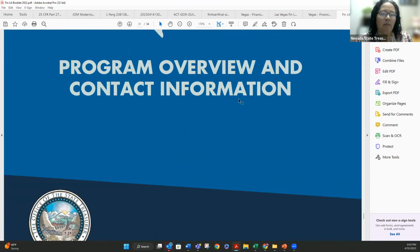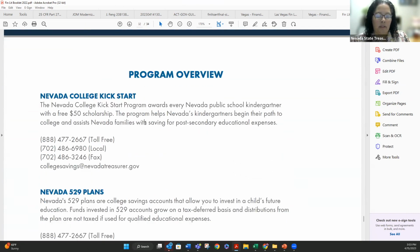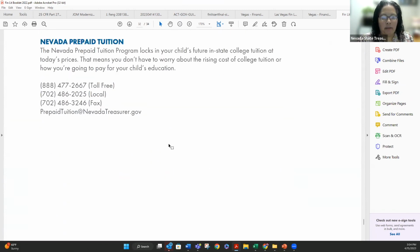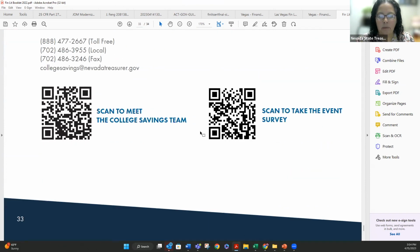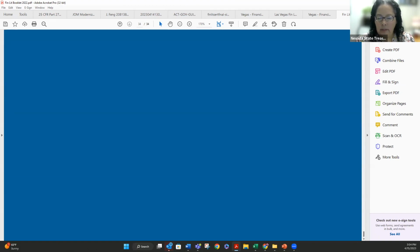And then program overview and contact information. So we just put each of our program overviews and the contact information for that. So it's pretty simple, a simple book that we had. And that's just the end of that.